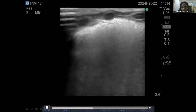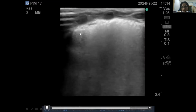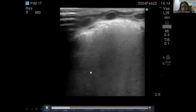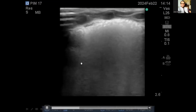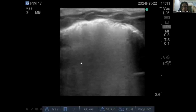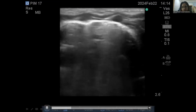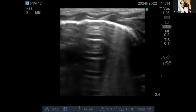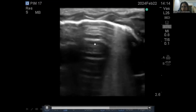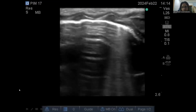So this is L1 again. There is irregularity of the pleural line with subpleural consolidation. No doubt about it. And again, is this the snowflake sign? Yeah. And a B profile, like white out lung. Yep. This is L2, a similar picture. And this is the left side lateral area. Yep. And the posterior also I had B profile, a similar picture, but in the lateral areas I didn't have B profile. It was A profile there.